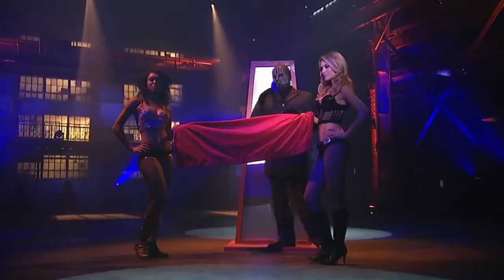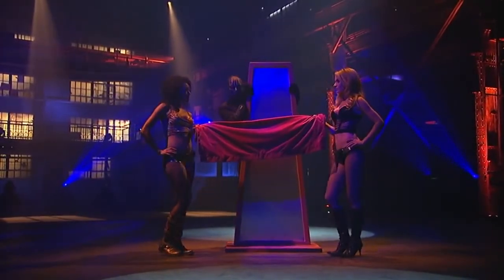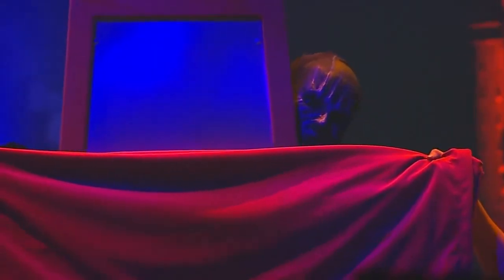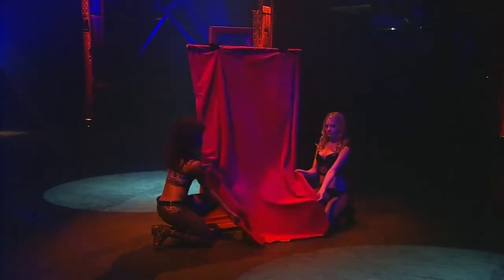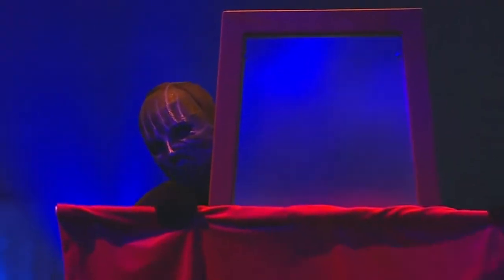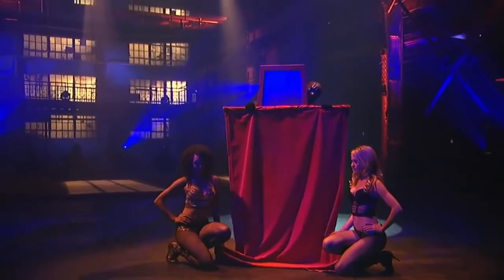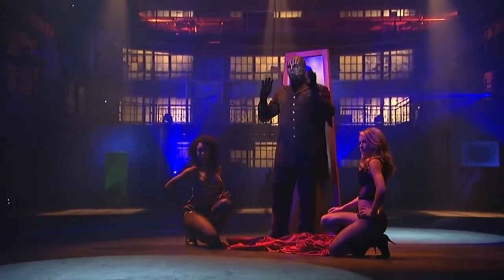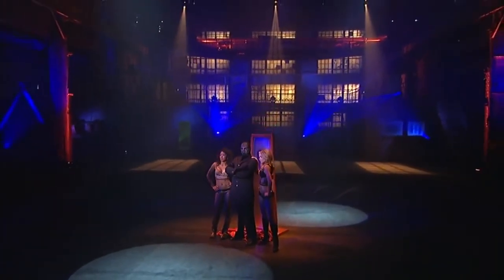He taps the steel plate one more time, then steps behind the frame. His assistants unfold the sheet, which the magician holds up to cover the frame. He raises and lowers the sheet to show that he's still standing behind the frame. He raises it again and, like magic, he's passed through solid steel. The masked magician, one very tricky guy.